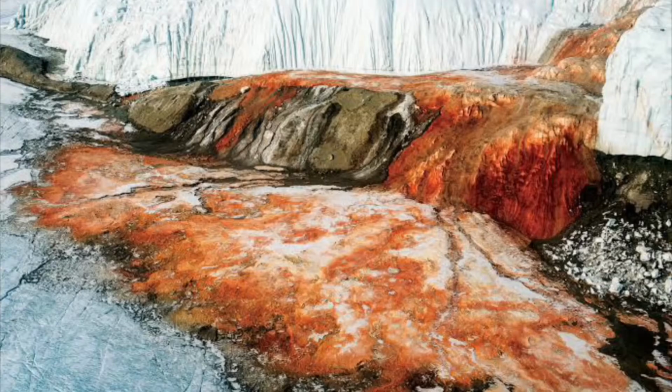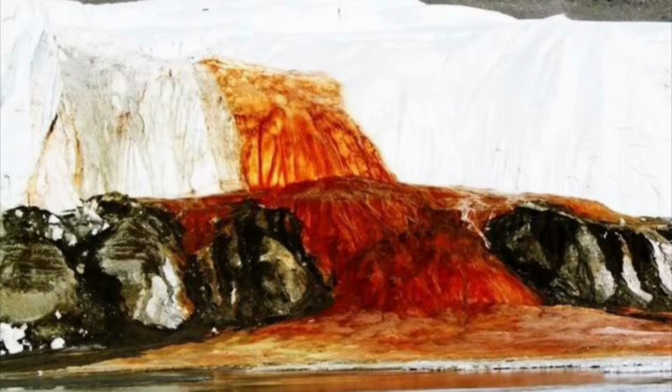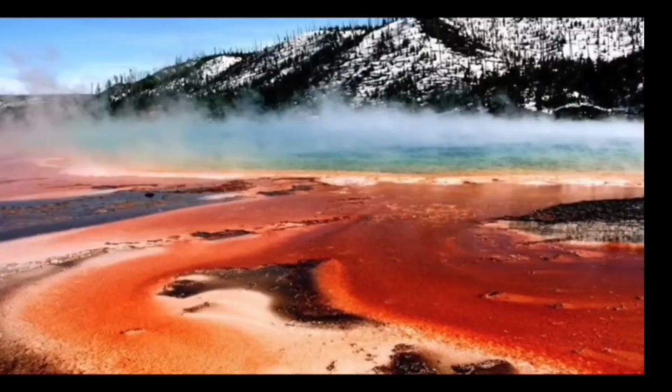I have one question for you all. Have you seen this picture on the internet? Do you know what it is and why it releases blood-like stains? This is what we call the Blood Falls.